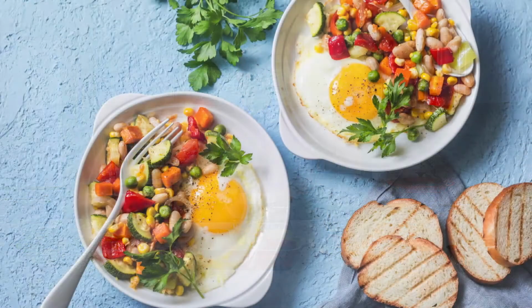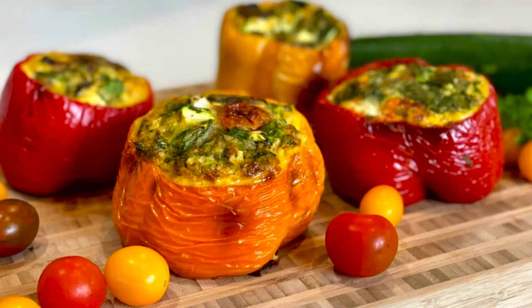As a registered dietitian, I often get asked if eggs can fit in a plant-based diet. So I have partnered with the Egg Nutrition Center to share with you how eggs can not only fit, but they are also an integral part of a plant-forward eating plan. I'm also excited to share with you how to make my easy and delicious recipe, Primavera egg stuffed bell peppers.